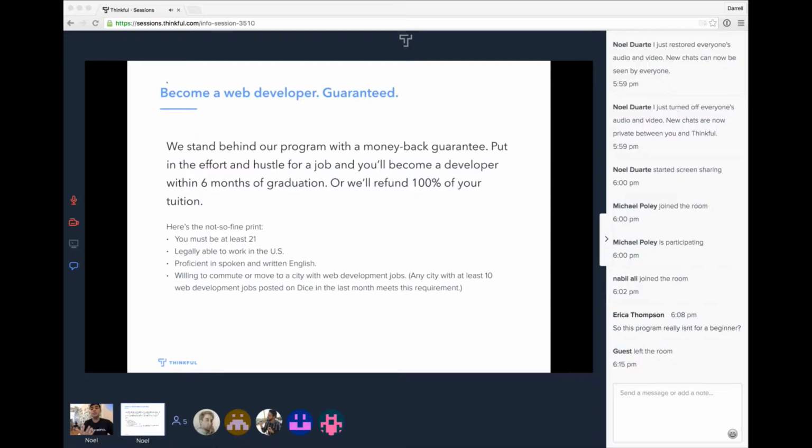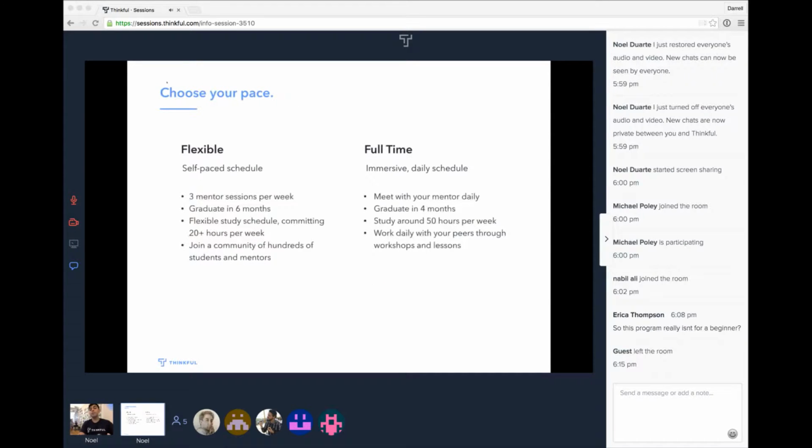Now, one of the main differences I want to point out between our guarantee and the guarantee that you may see in another program is that we're not asking you to abide by a super long list of criteria in order for that guarantee to apply. We're never going to ask you to submit 5 applications per day or even 5 applications per week. We're never going to ask you to pick between 2 cities and say the first job that you get is the one that you have to take and relocate to. Instead, we'll work with you.